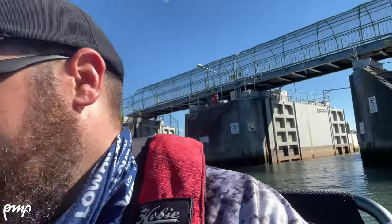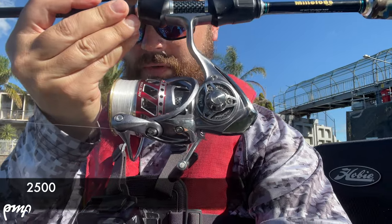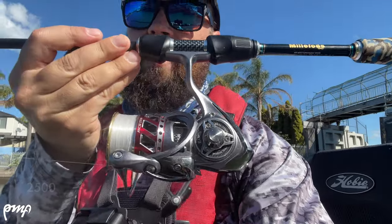But that RSC spool on that 2200, super smooth as always. That drag was coming off just fine, so I don't think that breakage was down to the reel at all. I think it was just really thin line and perhaps a nick in it. So yeah, that one hurts, but let's keep going.